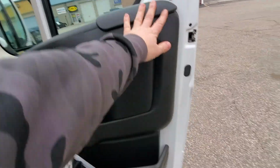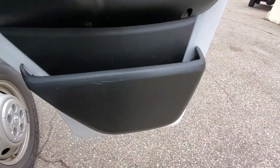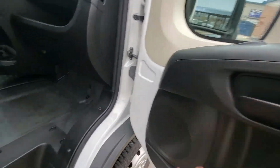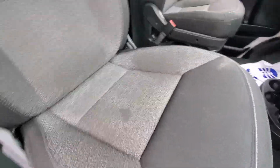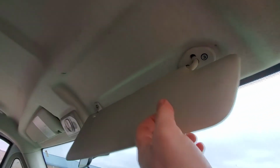Passenger side looks pretty decent. No real issues, no major scuffs or anything in this door. And no rust or anything on the bottom. All looks pretty good. Handles seem to work. All this looks nice as well. There is a little stain on the seat there. It's not too bad though. Doesn't really look like many people have sat in this seat, which is good. Not sure though. The headliner is a bit stained. As you can see, there is some kind of dirt and grime. Nothing stands out as a major stain, but it is a little dirty.